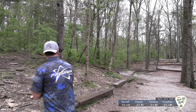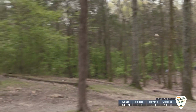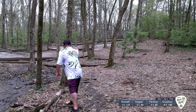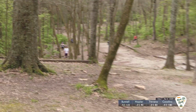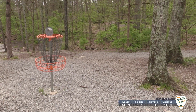I think I'm throwing PA3. Just trying to get up there. Get something in the circle. Oh, boy, you almost made it. Yeah. And I wasn't trying to make it. Those are the best ones. Dutch throwing 3 here. Just get something up there. Easy. That should be fine.